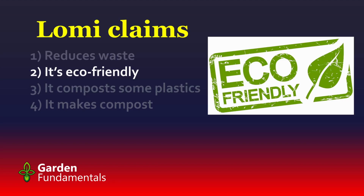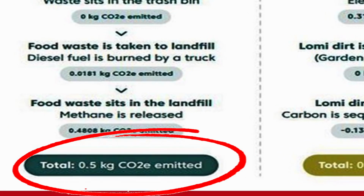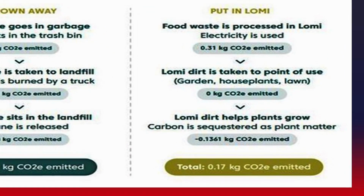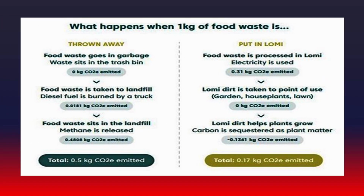Claim number 2, Lomi is eco-friendly. They claim it is good for the environment, and to convince you of that, they use some math and show you how eco-friendly the product is. Here's an example. On the left, you have a situation without Lomi, and you produce 0.5 kilograms of CO2 equivalents. On the right, we have the Lomi way, and it only produces 0.17 kilograms of CO2 equivalent. That's a reduction of 65%. We all know CO2 is bad for climate change, and so Lomi is clearly better.